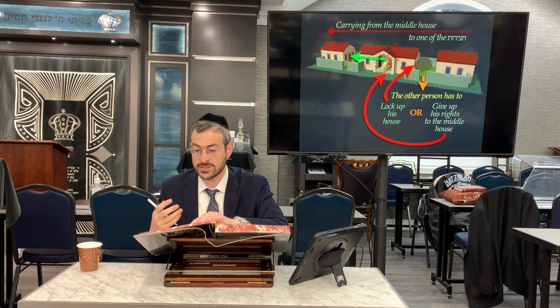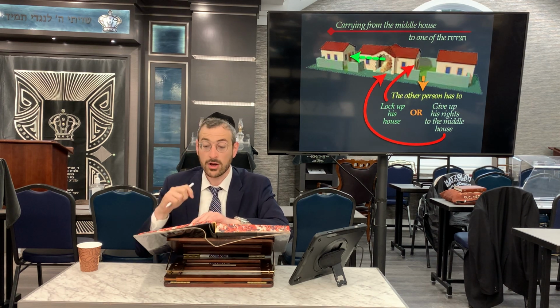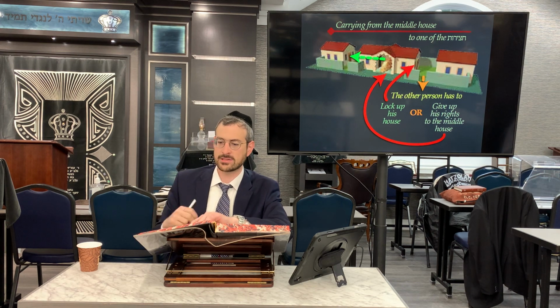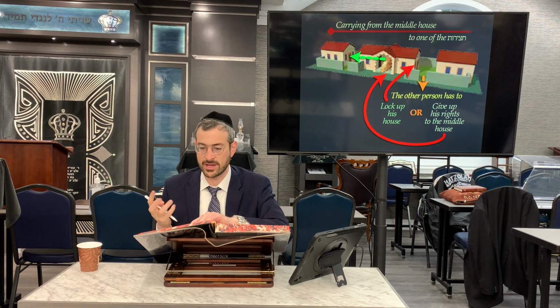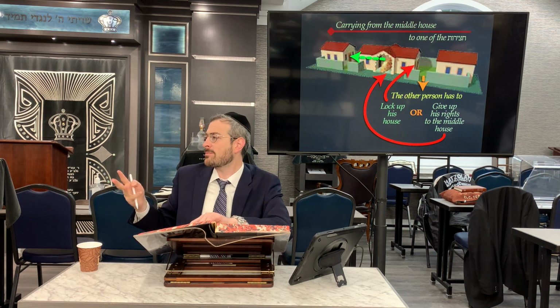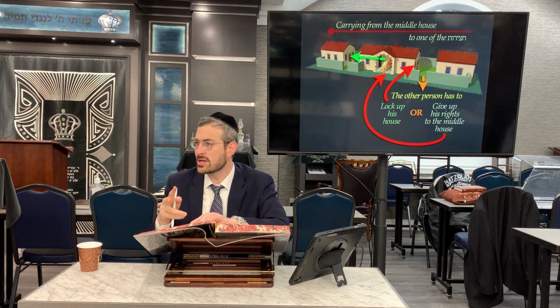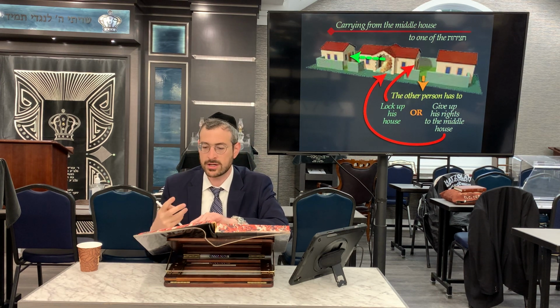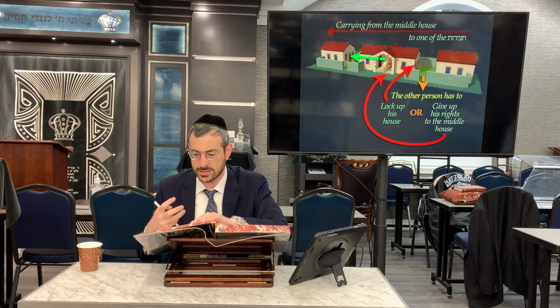So the Gemara says in the first answer, this is what it's saying. Either he locks his house, where by locking his house he's revealing his intention that he's removing himself from here, and that is his bittul. Or he doesn't lock his door, but he's saying, I'm giving up my rights. Either one of them is going to be sufficient to allow the other guy now to carry the straw from there, because it's only a singular entry. No one else is coming in over there.